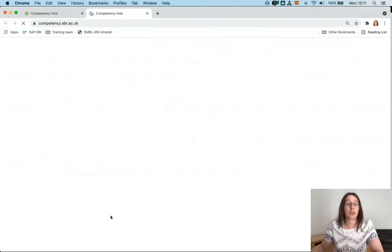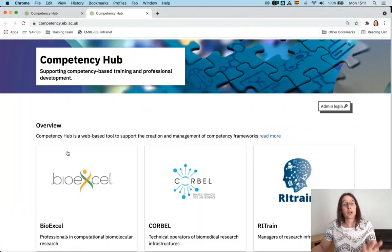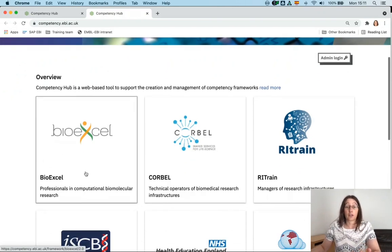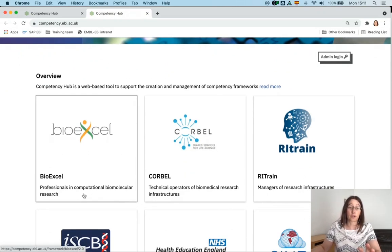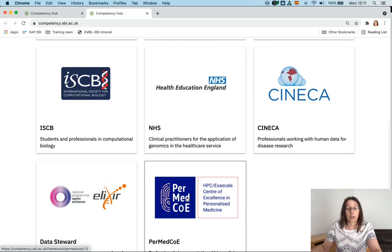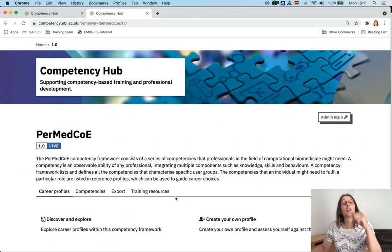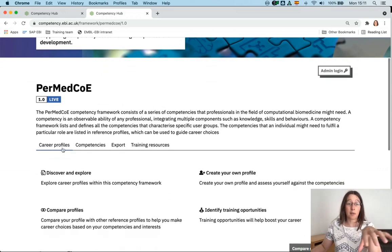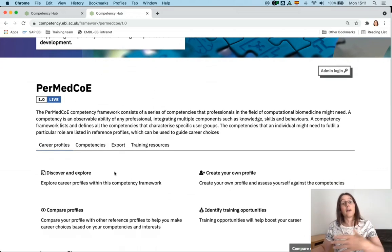So if we go to the Competency Hub, we have this landing page with different competency frameworks that have a short description about the professionals they relate to. And then if we go to the PerMedCoE one, we will find that it has several tabs in there. So it has career profiles, which is on the top because we think it might be the most useful one for a broad range of users.